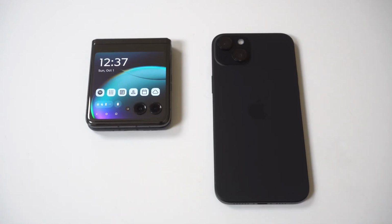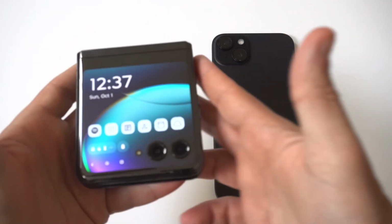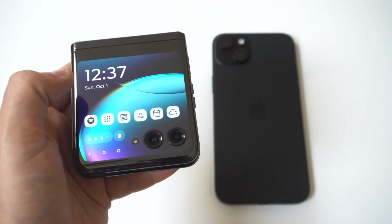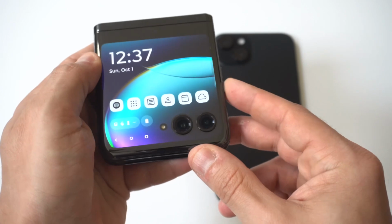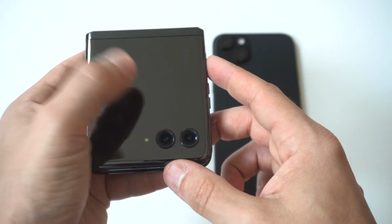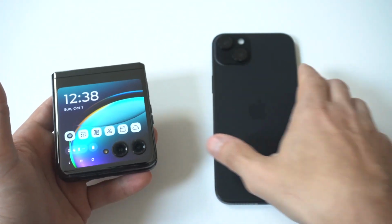So I'm going to be doing a phone battle comparison with the Motorola Razr Plus versus the iPhone 15 Plus. Now, both these phones have the word plus in them, which is interesting, right? And I think you're going to be surprised with my recommendation, but I do think that getting the Razr Plus is the better option. Now, I'm not trying to hate on iOS because I do like this new 15 Plus quite a bit.